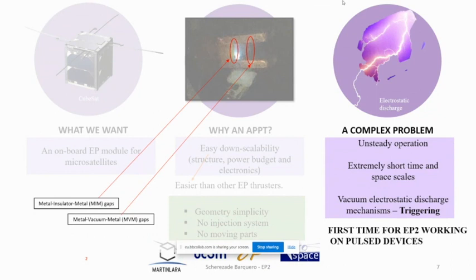Considering also that this kind of device works with waveforms that are underdamped, and they also involve reversal of currents, which is the regime that we are interested in. So the mechanisms behind plasma formation, generation, and acceleration are complex, and contrast with the simplicity that I mentioned about the structure.